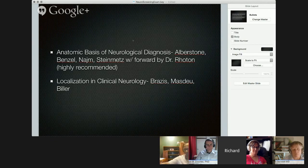is The Anatomic Basis of Neurological Diagnosis. This is a really good book to just understand graphically what the neuroexam is telling you and how to localize it to the proper area of where the lesion is. This was written by Alberstone and Dr. Benzel, Najm, and Steinmetz. These were principally people from the Cleveland Clinic, and there's a foreword in it by Dr. Roten.